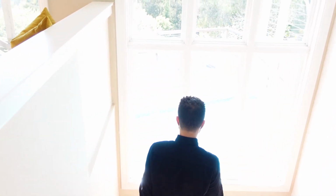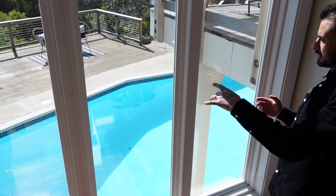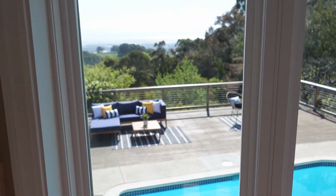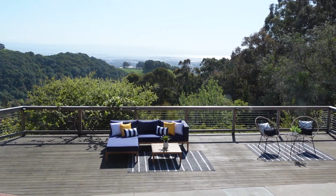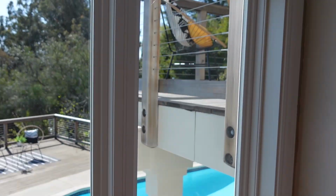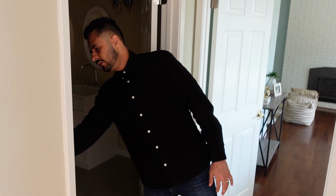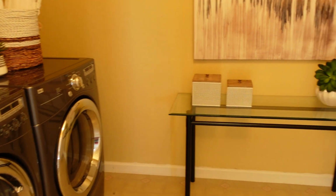Let's go downstairs. And I just can't get over the fact of these huge windows, and I hope you guys could feel the view through the camera of the hills, and this view is throughout the whole house. All the rooms have it, the kitchen has it. It's just beautiful. This home is just built in a beautiful way, and it's on a beautiful piece of property. All right, so coming downstairs, you have your laundry area, pretty spacious.